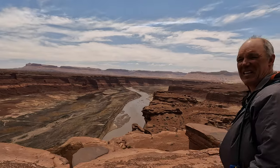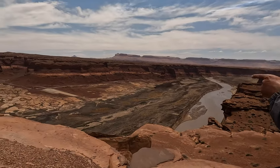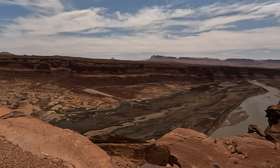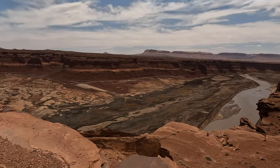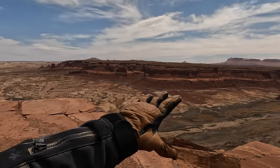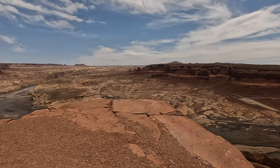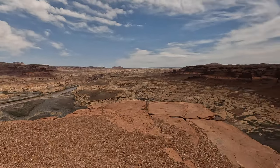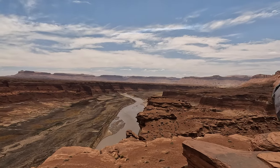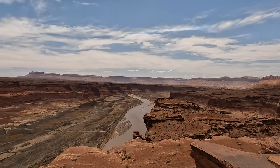You see what you're seeing here? No. You see what that is? I don't know what that is. Oh, that's the boat launch? For Hite. Oh, that's Hite Marina. So this used to all be Lake Powell. Yeah. You can't even see it now. As far as you look down there, you can't even see the lake now. So that used to all be Lake Powell. Yep.